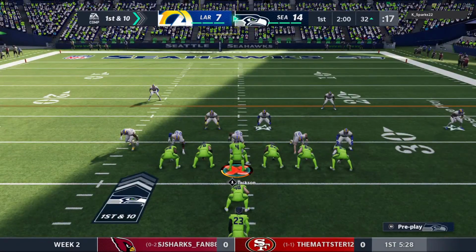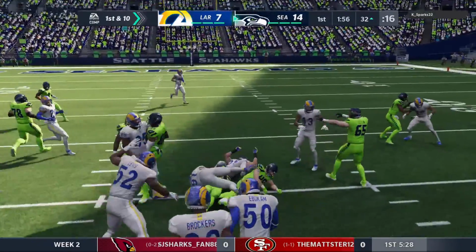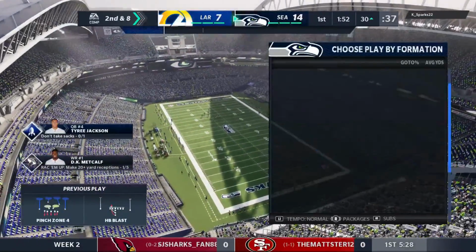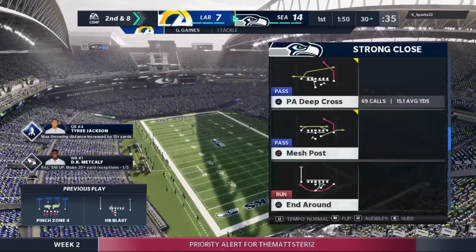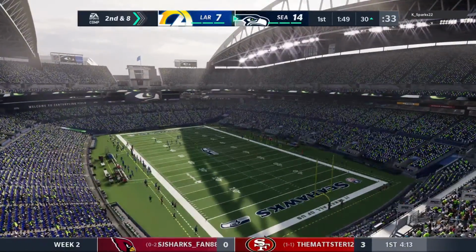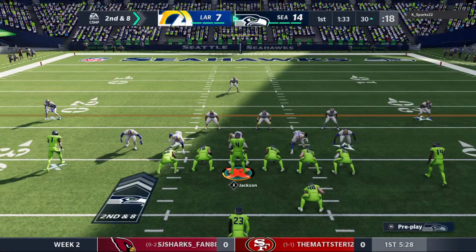Here's 1st and 10 just outside the 30. First rep of the game for Josh Jacobs, and only able to get 2 here. Stopped at the 30. 2 yards that time. A stark contrast from the big chunk on the previous play. The last run good for 2. Here's 2nd and 8.